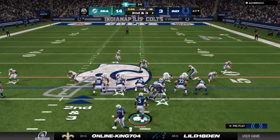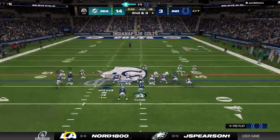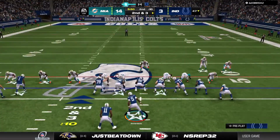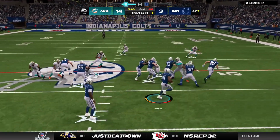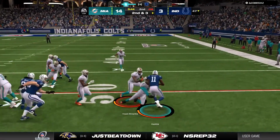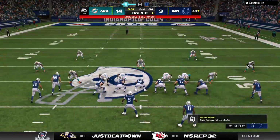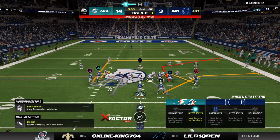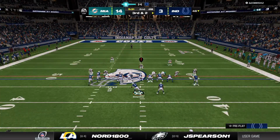Richardson going to change the play here. Another run for Haskins. And a good push there defensively as they stop him at the 48. Gain of just 1. They'll come to the line needing only 2 yards to gain the first here.